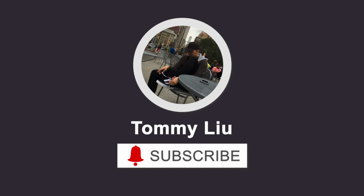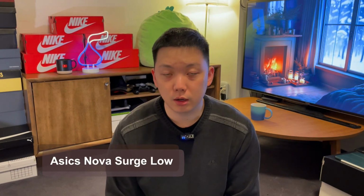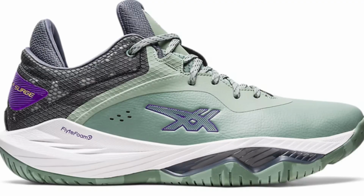I don't really have any honorable mentions, but there is one that I do have to mention, and that is these Asics basketball shoes. This is the low-top version of the Nova Surge. Came out around January, so not too long ago. I've just started playing in them, and they're absolutely fantastic. I love everything about this shoe. Comfortable, supportive, you get a nice curve shape, and amazing court feel.